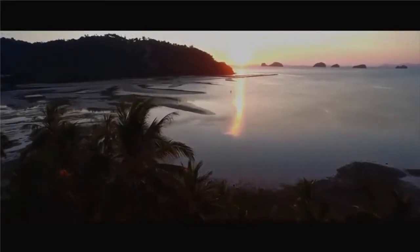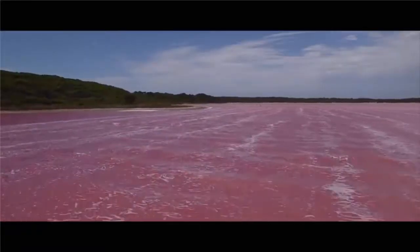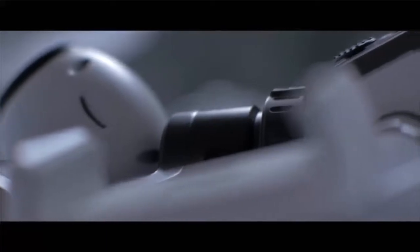Now think, who possibly could have acquired such footage? NASA? A multi-million dollar Hollywood production? A veteran nature photographer? What if the creator of this footage was you? It's what our main goal was, and what we strive for when we created the Phantom 3.